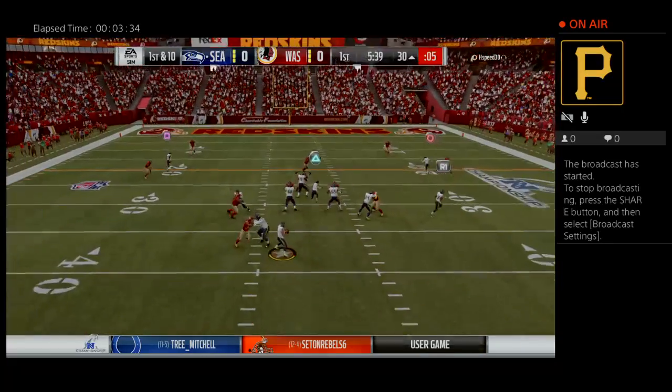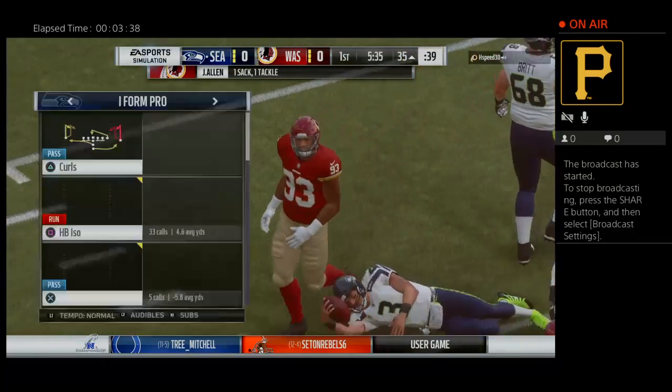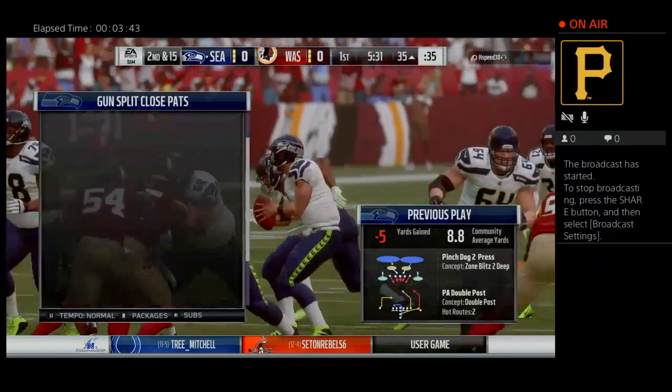They go play action here on first down. Blitz coming, and down he goes. Jonathan Allen in there to get him for a loss of 5.